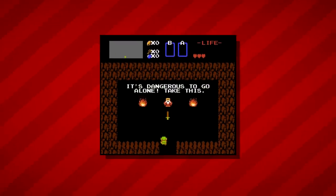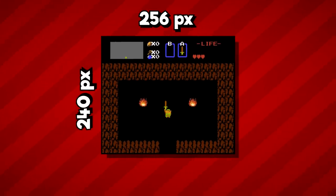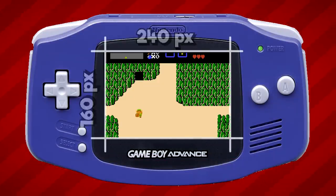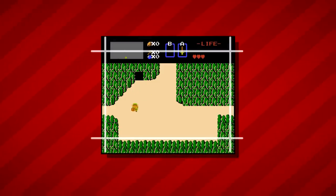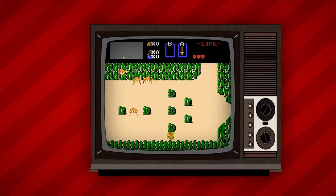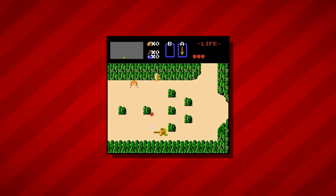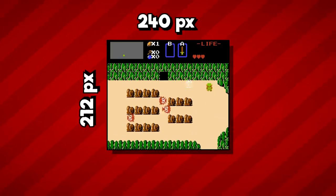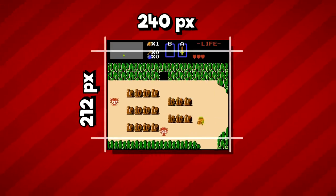See, the NES was capable of displaying 256 by 240 pixels of video, whereas the GBA screen has only 240 by 160 pixels of real estate. Now, for the width of the screen, that wasn't too big of a deal. Most NES games were designed with a safe zone border of around 16 pixels on each side to account for television overscan. So, the devs could simply discard the farthest 8 pixels on both sides with little consequence. For the height, however, things got a bit tricky. Because of the aforementioned safe zone, about 28 pixels could be safely cropped away without missing any crucial information, but that still leaves us with 212 lines, a 64 pixel difference in total from the target resolution.